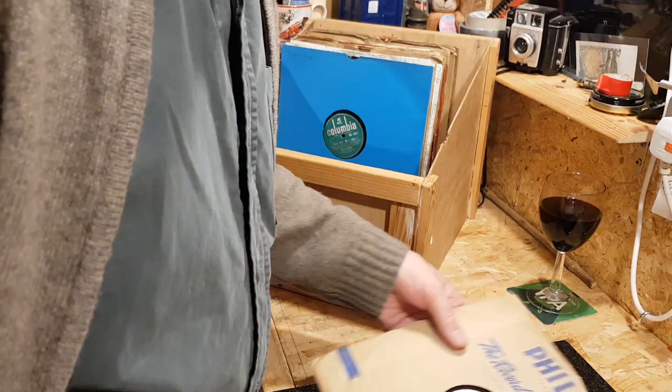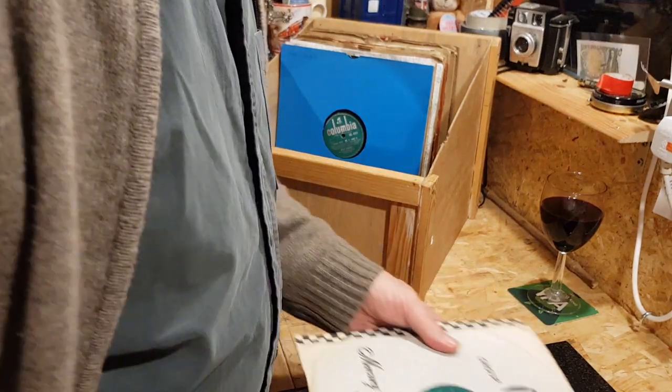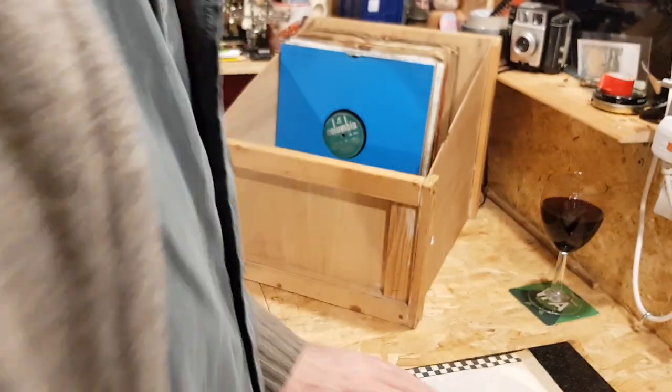Is that the keep? Which is the keep? Oh, no, I messed them all up already. This is the reject. The keep one should actually be down here, and these should be the rejects, right over in the corner. There we go. Get it right, Chris.